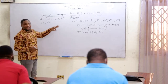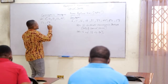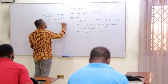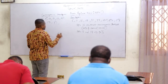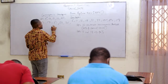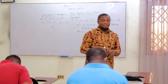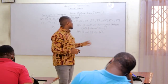But we can add other serotypes which can also cause cervical cancer. Okay, we can add 51. Let's put it this way: 51, 56, 35, 39. These can also be added. They can also cause what? Cervical cancer. Please, are we taking note of that? They can also induce cancer of the cervix. So these are the carcinogenic ones.